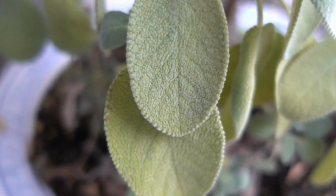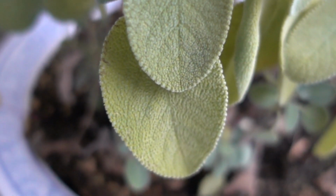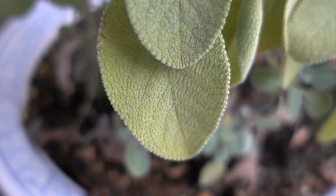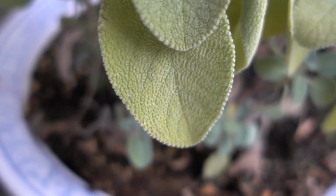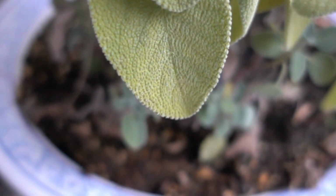Additionally, it has medicinal properties such as anti-inflammatory and antimicrobial benefits. Organic sage ensures that you consume a pure, natural product free from harmful chemicals, making it a healthy choice for cooking and herbal remedies.